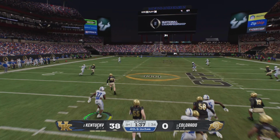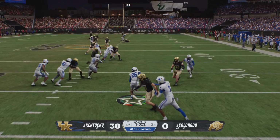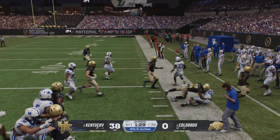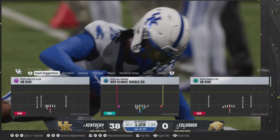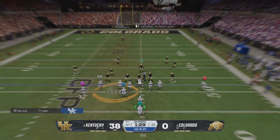And on 4th down, the punter sends it away. And he's got it at the 15. Oh, and he's got some space here. And he goes out of bounds just past midfield. And the Kentucky offense is back out on the field.